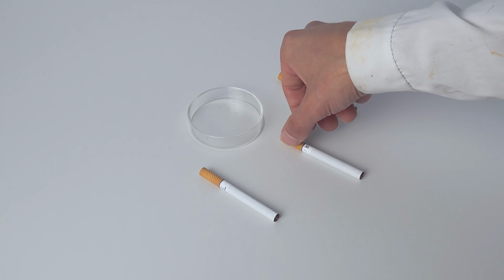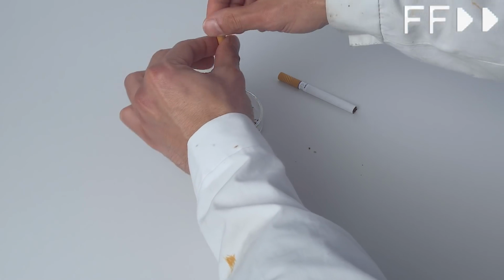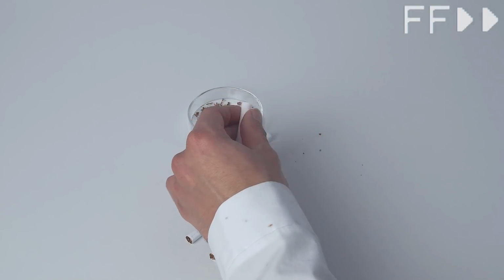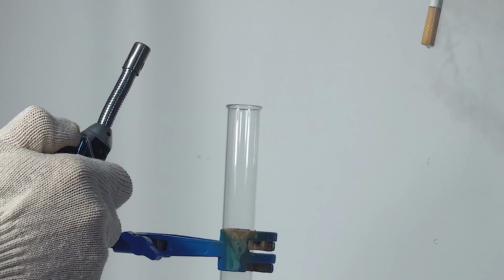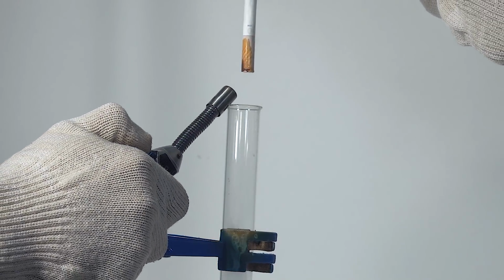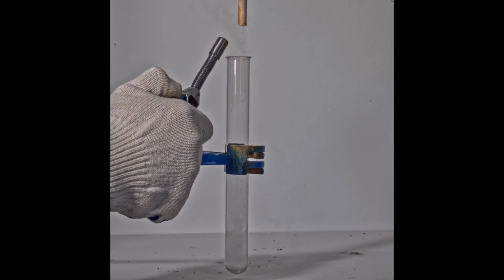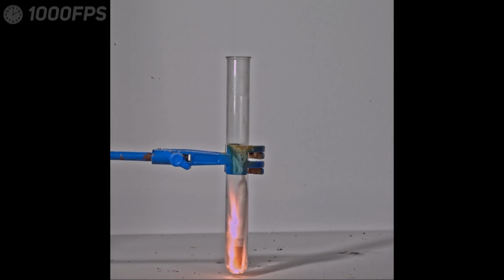So we figured out that the filter makes the cigarette fly. So I decided to remove the filters from 2 more cigarettes and assemble a rocket with 3 engines. I used a glass test tube as a rocket launch shaft. Unfortunately, the shaft turned out to be too weak to withstand the combustion temperature of rocket fuel.